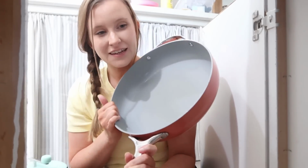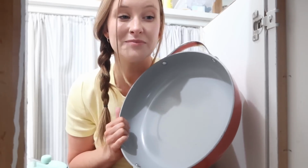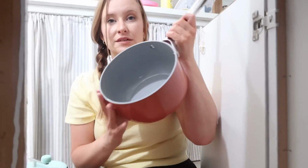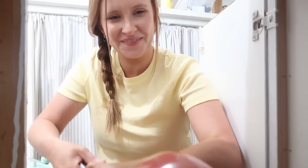But I think it's time for me to part with them because I just don't grab for them as often as my other ones, and my mom really likes them, so I think I'm gonna see if she wants them back. I would prefer they go to her instead of Goodwill because they're a really good set. I would hate to take these to the Goodwill. So that's kind of where I'm at.